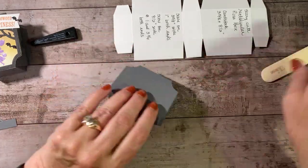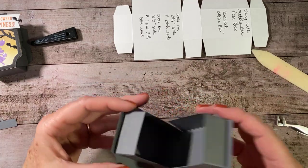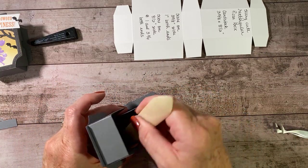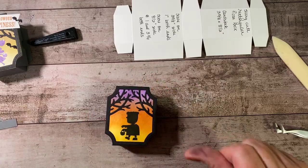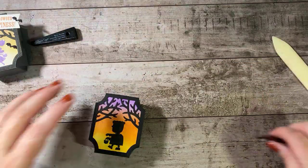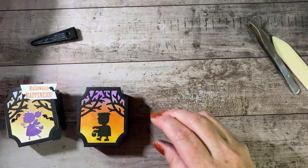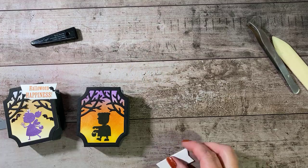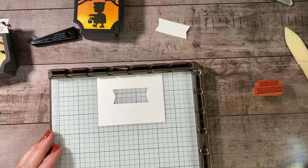And then if you want, you can take your bone folder, burnish that down, close that box up, take your other gray piece, and again, we're going to put our glue on the box bottom. And take the outside of that, line it up again, stand it up on my table, make sure that my bottom's all even, corners are good, my top is all in there the way it's supposed to be, and then I'm going to burnish that down.